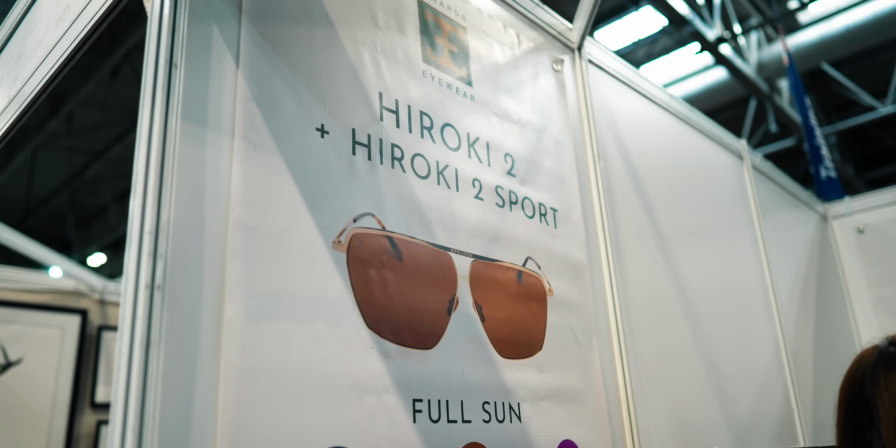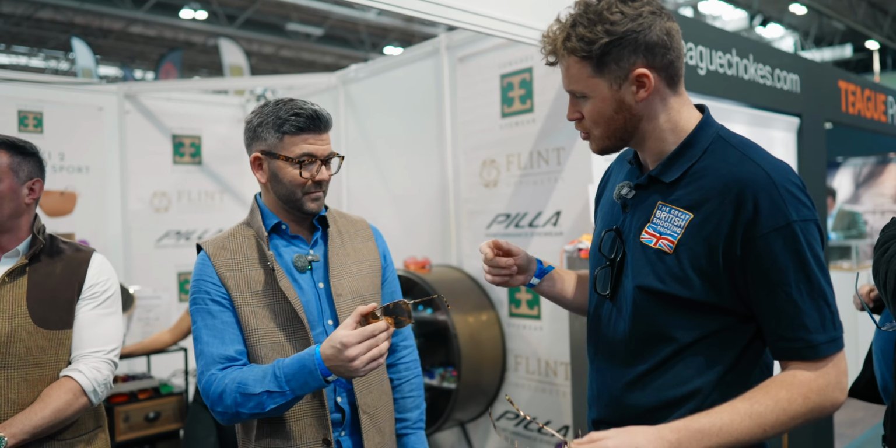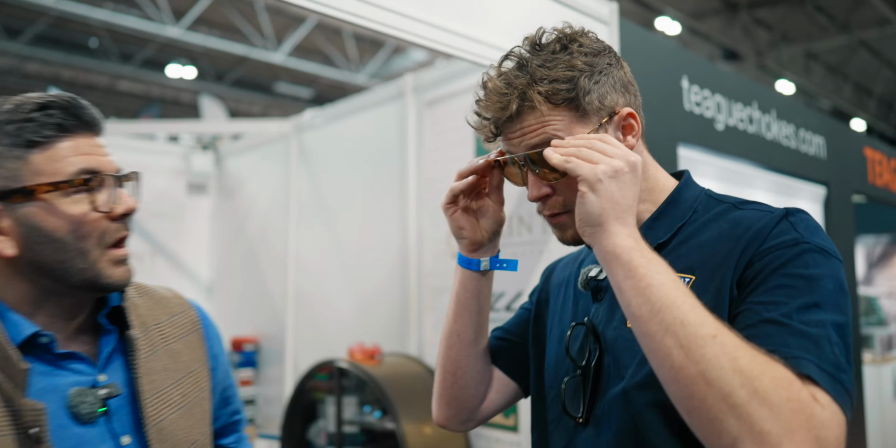Really, really cool. This is the gold polar, which you were looking at earlier on. Yeah, they make it look sexy. That's super cool. You know, these, if you want to go full badass, swap them out.